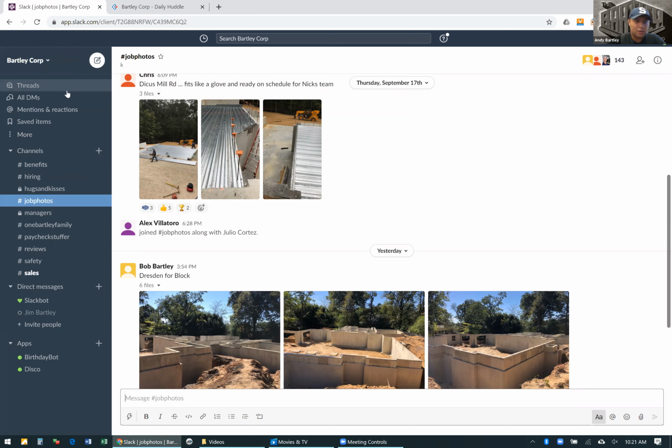It's set up with a toggle bar on the side. It starts with benefits, hiring, job photos, One Bartley Family, paycheck stuff for reviews, safety, and sales. Most of the stuff is linked to our internal systems, like our sales channel is linked to our CRM. So if an estimator closes a job and sells it, it pops up on everyone's phones that's included in the sales channel. All these channels can be specific to different departments as well, so it's not like if you make a paycheck channel, everybody in the company can see it. You can manage that, put the group of people you need in there, and send out the alerts that way.